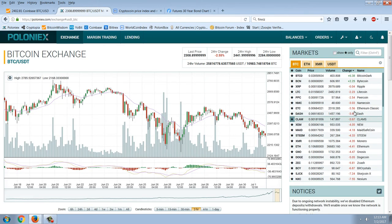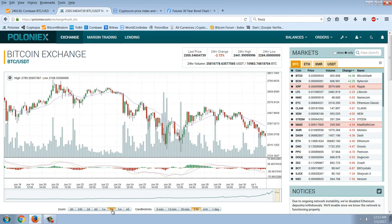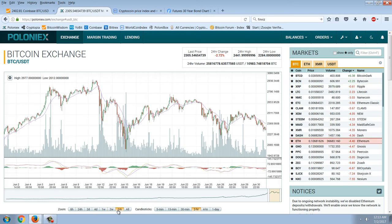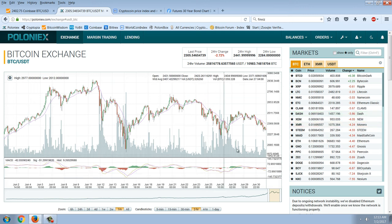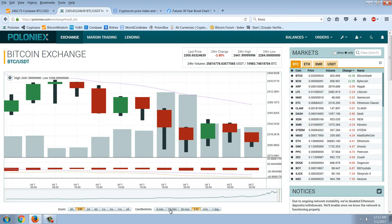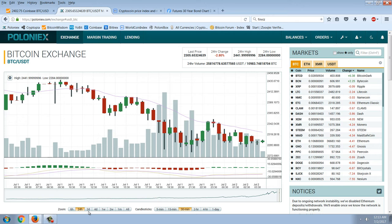Okay, so you can see here that if we pick all the altcoins, well, let's start off with the Bitcoin price here on Poloniex. Now, again, this is Bitcoin in USDT. It's very, very close to what we see on Bitfinex, but it's not exactly the same. But you can see all of today, Bitcoin has been rounding down and kind of making new lows, gradually testing the bottom, rallying a little bit, and then going lower. That's kind of been the pattern all day today.